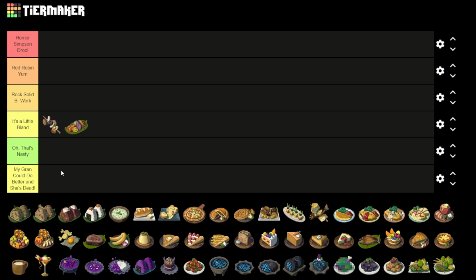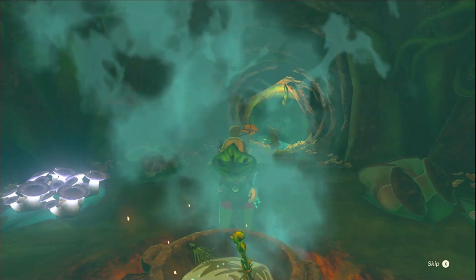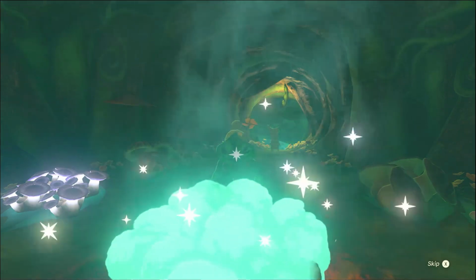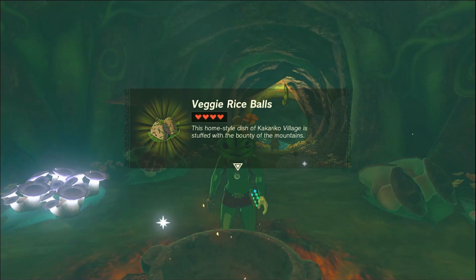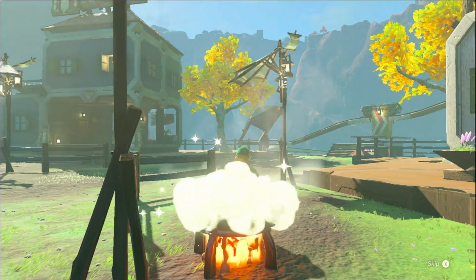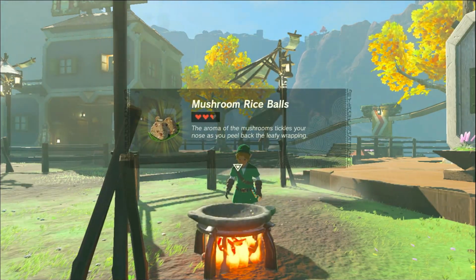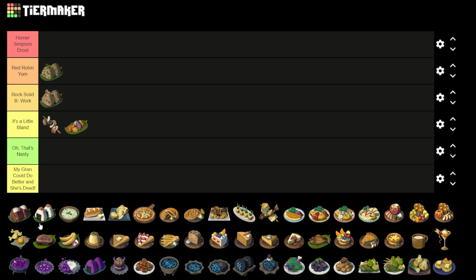Up next, we have veggie rice balls. I think these guys are gonna go in the Red Robin Yum. They sound delicious, like veggies and rice in a little onigiri shape. Yum. Pass it over. Hey, give me a slice. And then, of course, we have veggie rice balls' cousin, mushroom rice balls. I'm not as big of a fan of mushrooms as I am of veggies, so we're gonna go with a rock solid B minus for the mushroom rice balls.